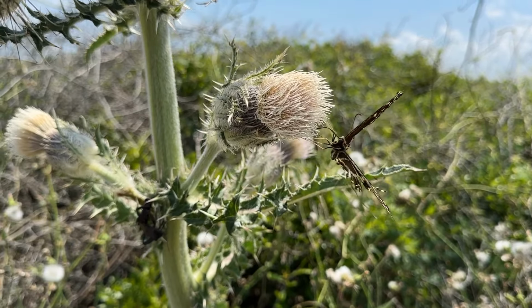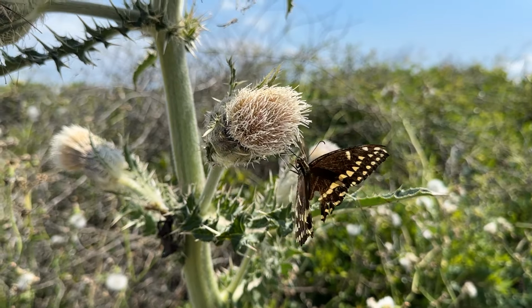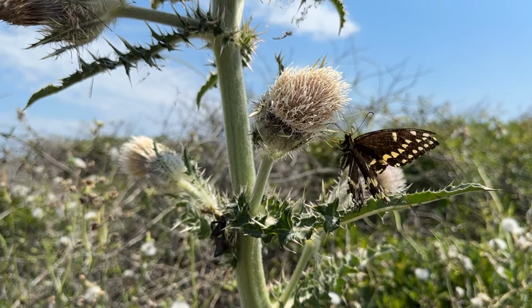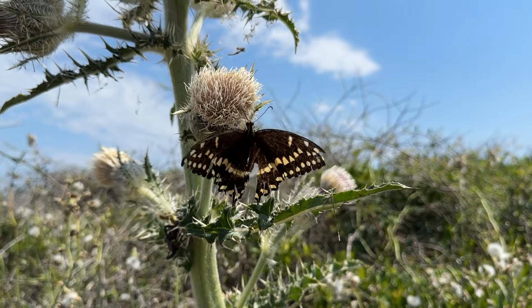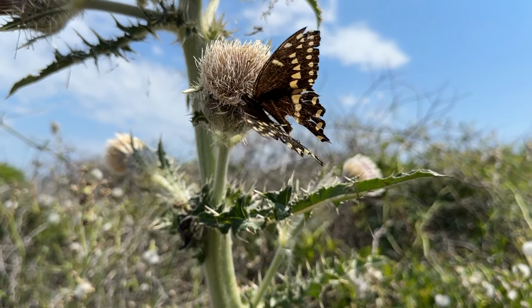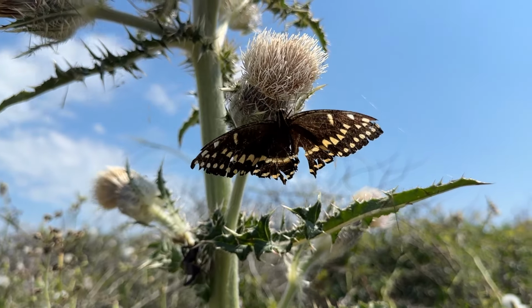Walking down to the beach on the boardwalk here, now at Little Talbot Island State Park. Notice this pretty swallowtail, a palamedes or laurel swallowtail. Swallowtails are the largest butterfly species in the United States.